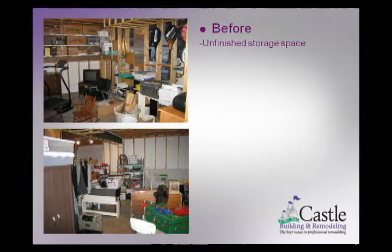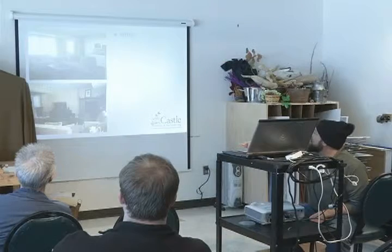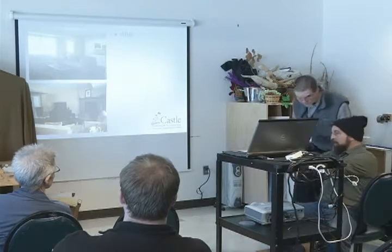Unfinished storage. So I don't know if any of you guys have this: the walkout basement. The value added to a walkout basement, in other words, the work you put into it, is better than a basement that's a hole in the ground. We're getting light. It is treated more as a living space by the realtors, so it's a nice thing to have. They're very valuable to finish, and we did do one here. Even the lookout basement, where the dirt's up about half height.